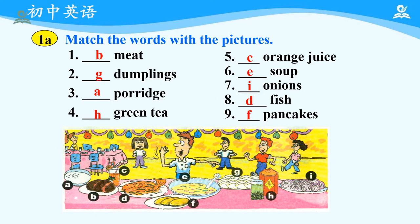Okay, now let's say the names of the food one by one, from the left to the right. Please say after me. Porridge, porridge. Meat, meat. Orange juice, orange juice. Fish, fish. Soup, soup. Pancakes, pancakes. Dumplings, dumplings. Green tea, green tea. Onions, onions.